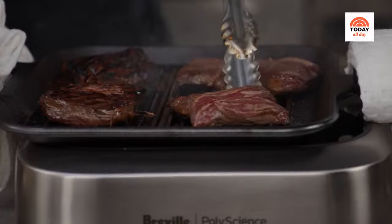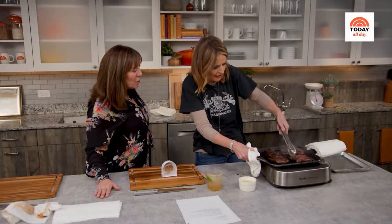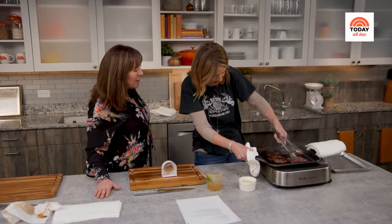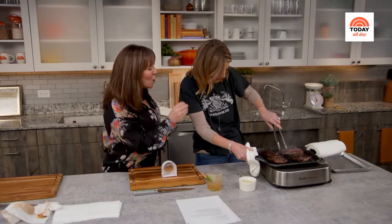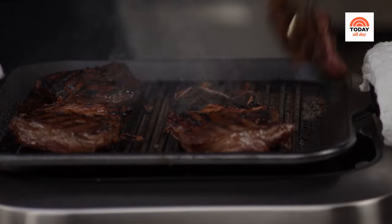Oh boy. Look at those beautiful marks. It looks pretty. It smells good, but see, this is where I would have felt like I did it wrong. Absolutely not. Okay. That's what you want. That's that wonderful crisp, caramelized crust. That's heaven. I mean, come on. You got it. There you go. Excellent.